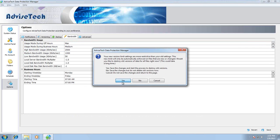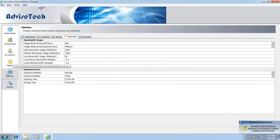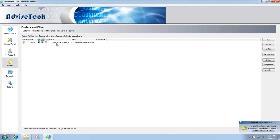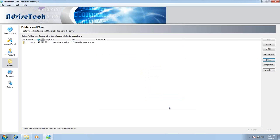Let me go ahead and save this. It just wants the account password because I'm changing the advanced settings here. One last thing that I forgot to show was that I told it that I didn't want it to back up WAV files. You can come in here and edit the policy, and those really simple check marks that I did started to program the policy for me. There's a really robust policy engine where you can exclude or include files based on date or by size or what have you. So check those out as well.